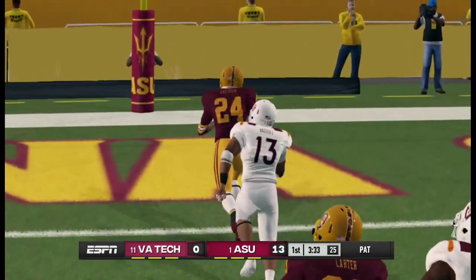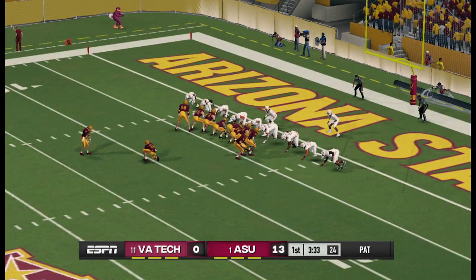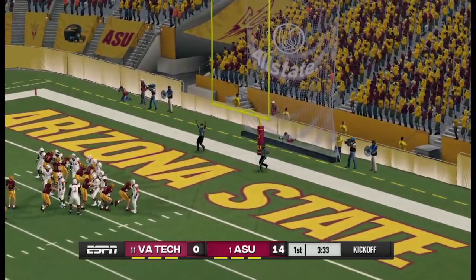Yeah, I thought he was stopped. He found the hole and just darted through it. That's what the ball carrier vision does for you. Or probably for returns, probably more like the return attributes.